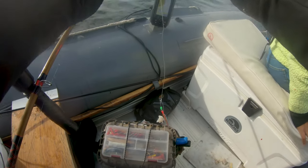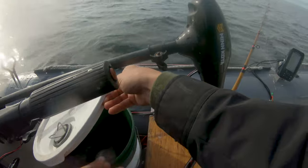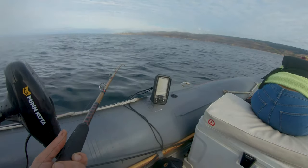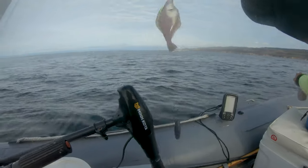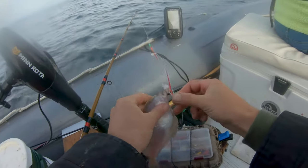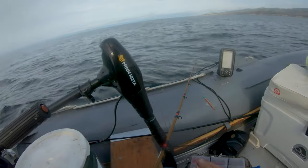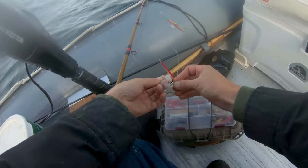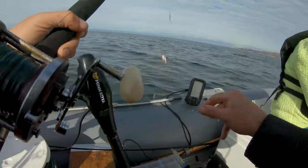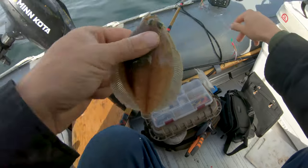Oh my gosh. Yeah, there we go. Oh, good. One for each of us. All right, I'm gonna switch then. Little dabber dab. Actually, I'm gonna try to get one more. Yeah. Oh my gosh. Perfect. Nice. They like those feathers.